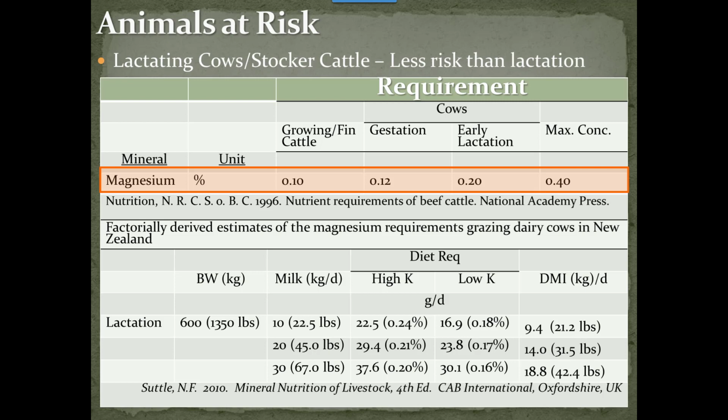So here's where lactation really is one of the driving requirements for magnesium, and there are a couple of things we'll look at throughout this table. Here is a calculation of what magnesium requirements would be. Below here we've got a 600 kilogram cow, or 1,350 pounds, calculated to milk over this range of 10 to 30 kilograms.